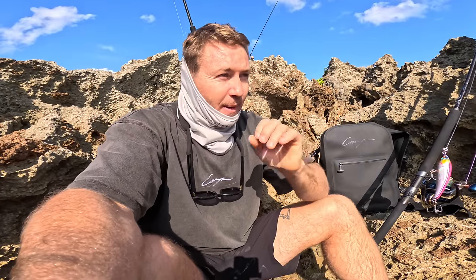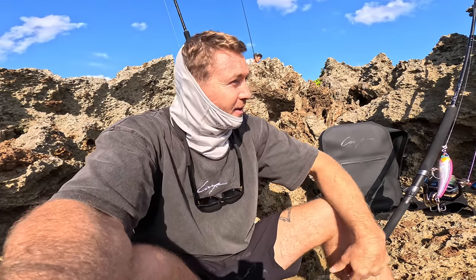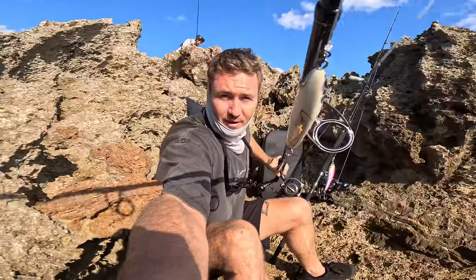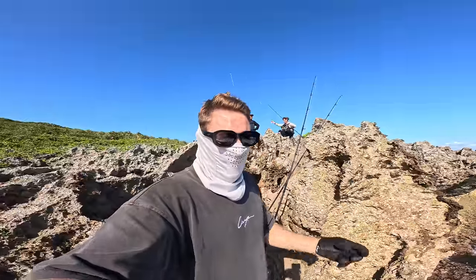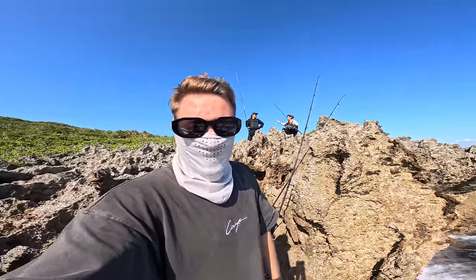They say it's not the best time of year. There is a lot of bait. So yeah, we just have to keep casting and hopefully we get one. This is what I'm trying to use: a little 50 gram sinking stick bait on PE3. Let's go. Wataru had one hit and I didn't get anything, so we're gonna keep searching.